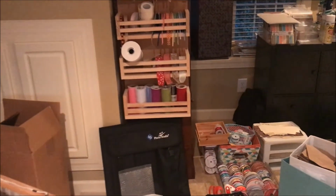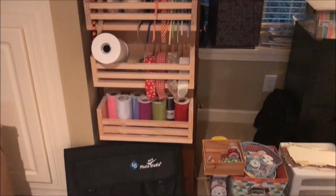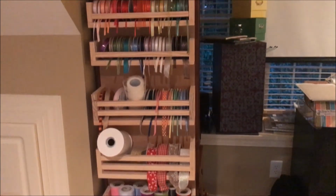Sorry again for the blurry and kind of weird speed everything, but I just wanted to at least document how horrible my situation is right now, so that, number one, you might feel better about your situation, and number two, that when I move and get things all set up, I can look back and be like, ooh, look what I was working with before and look what I have now.